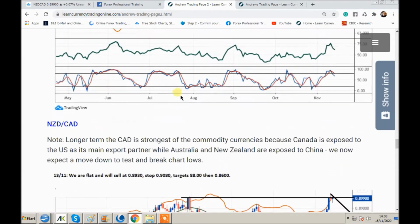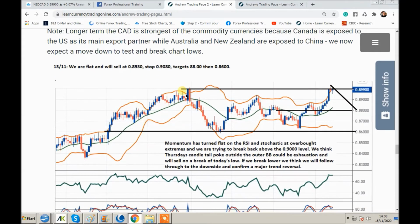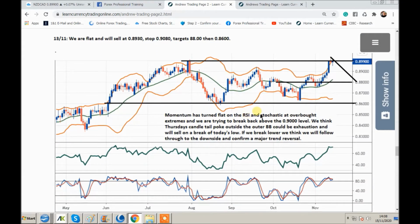In terms of the next pair we're going to look at, we'll look at NZD CAD. And in terms of the CAD, I'm looking for the CAD, from a longer term perspective now, to be the commodity currency that holds up the best. I think the good news is in for the Kiwi, and the CAD will push it lower.